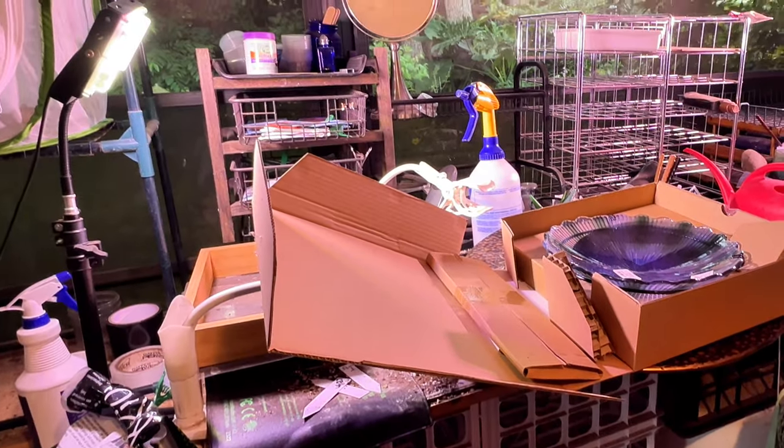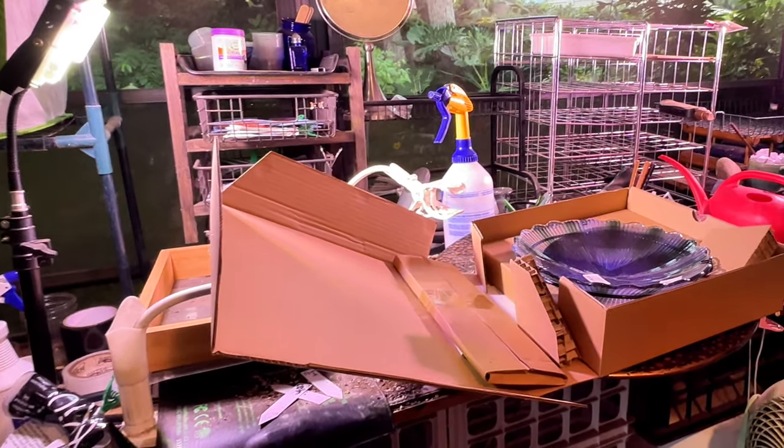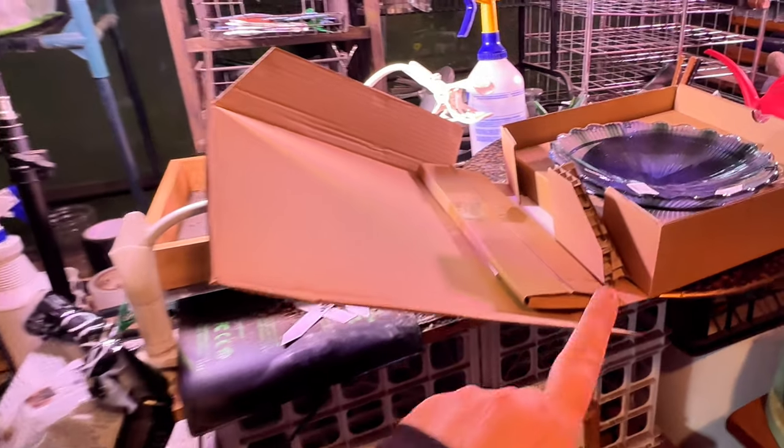Mess number one is right here. This is my workspace. This is where I do a lot of seed starting, potting, and storing seeds, collecting seeds. And you can see I just stuck my thrift shop finds here. And wait, you see what's underneath. There's some trays. There's a bunch of soil.